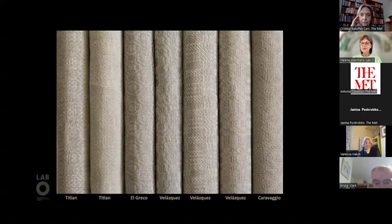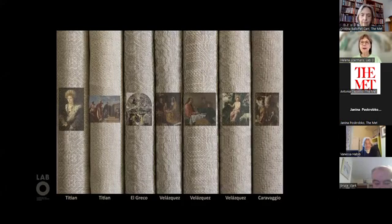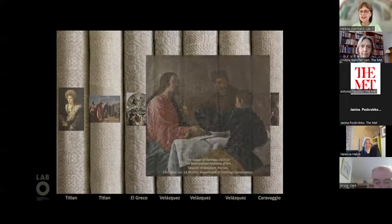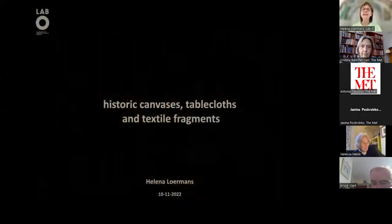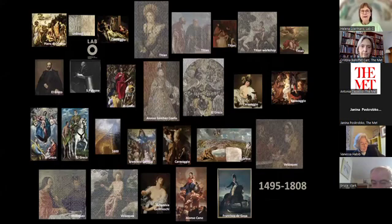Did you know that these textiles are the canvases of these paintings? And that one of these paintings is in the Metropolitan Museum, The Supper at Emmaus by Velázquez. Welcome to the story of historic canvases, tablecloths, and textile fragments. This picture shows an overview of the paintings that are on a canvas with a pattern and of which I have recovered the weave draft.